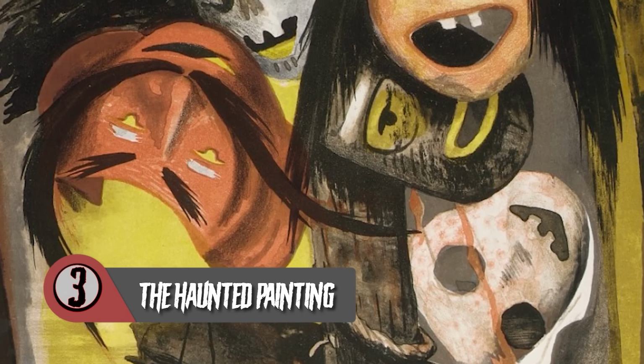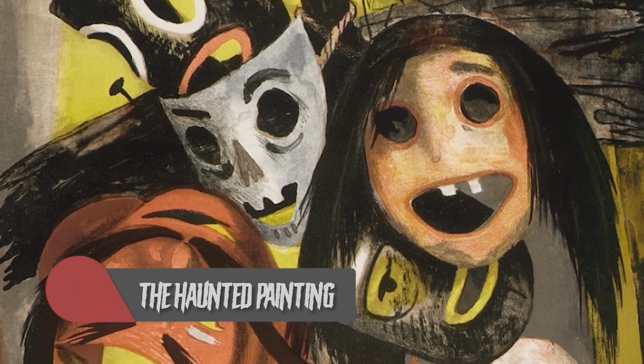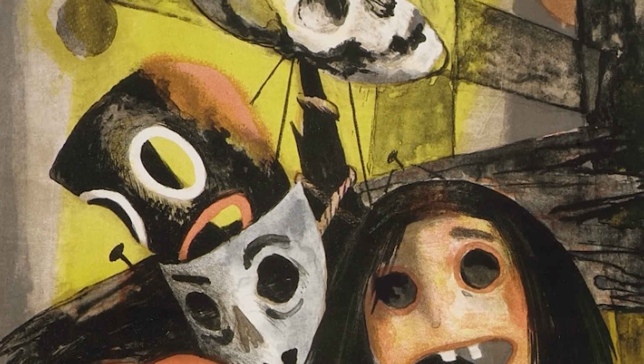Coming in at number 3, we have the Haunted Painting. The Smithsonian is home to a number of beautiful, artistic, and haunted paintings. Take this painting for instance. It's called Memorial and was painted by Benton Spruance in 1951. Just by looking at it, it gives me the chills.